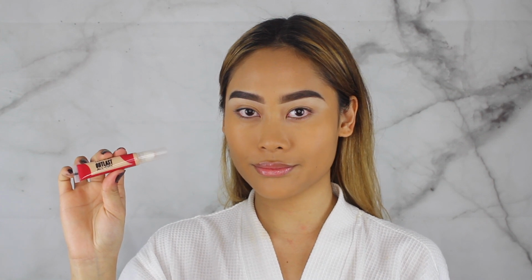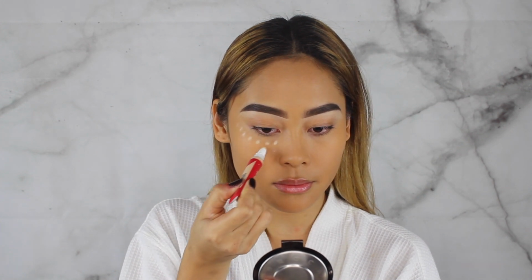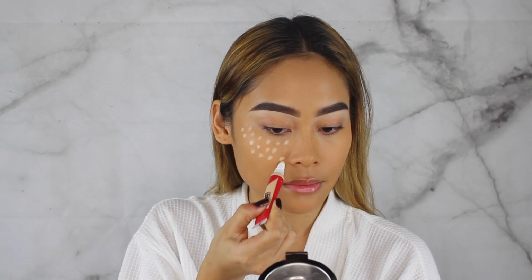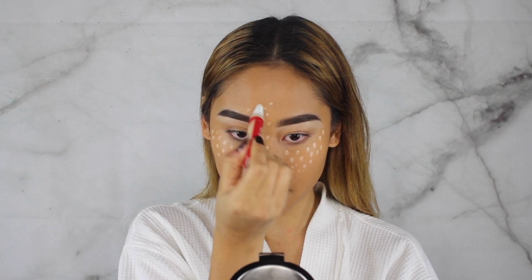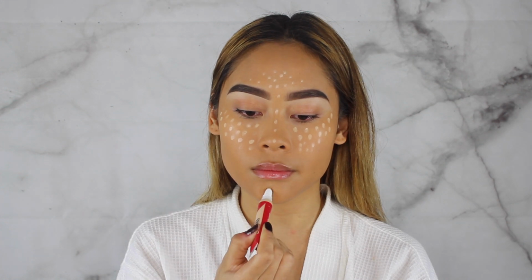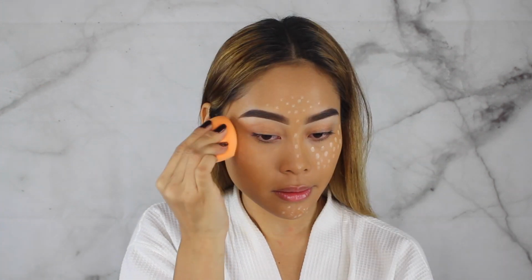Now I'm going in to highlight my face with my Covergirl Outlast Concealer in the shade Light Medium. I really like the tip of this concealer where it's kind of like a sponge. I feel like it just applies on really well rather than a brush. And as you can tell by now, I like dotting on my makeup. I just feel that it's just an easier way to blend everything out. And then back with the beauty blender, blending that concealer out.